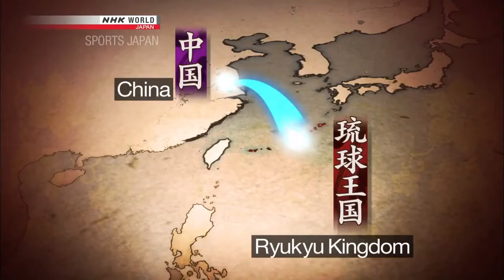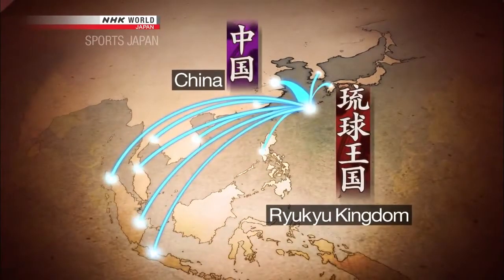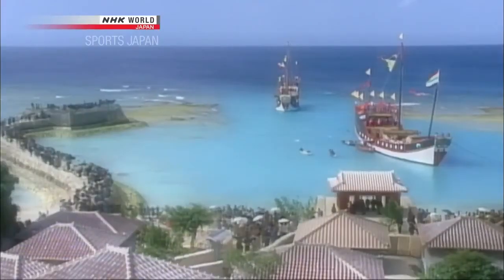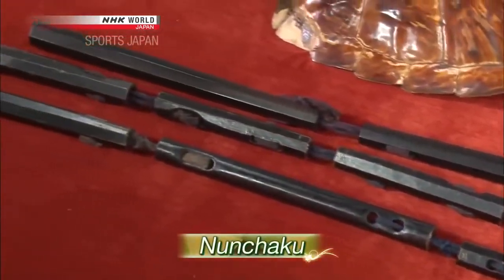Centuries ago, the Ryukyu kingdom prospered as a trading state linking Japan, China, and Southeast Asia. China was the largest trading nation, and its weapons arrived in Okinawa together with the flow of trade. One of the most well-known of these weapons is the nunchaku.